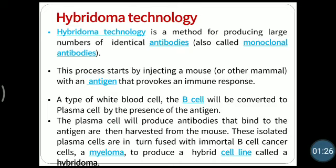Let's discuss the hybridoma technology. Hybridoma technology is a method for producing a large number of identical antibodies, which are also called monoclonal antibodies. This process starts by injecting a mouse with an antigen that provokes an immune response. A type of white blood cell, that is B cell, will be converted into plasma cell by the presence of antigen. The plasma cell will then produce antibodies that bind to the antigen and are then harvested from the mouse.